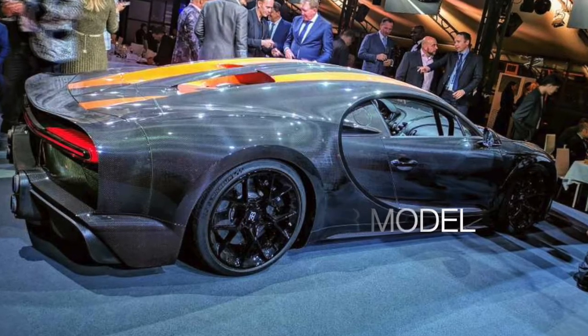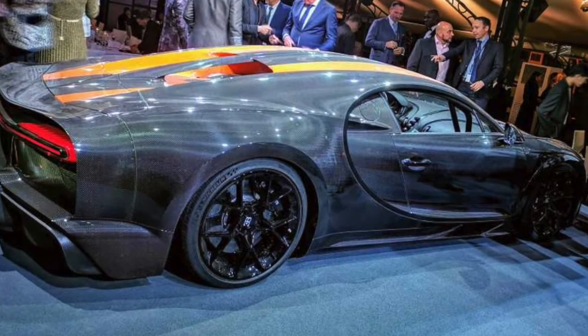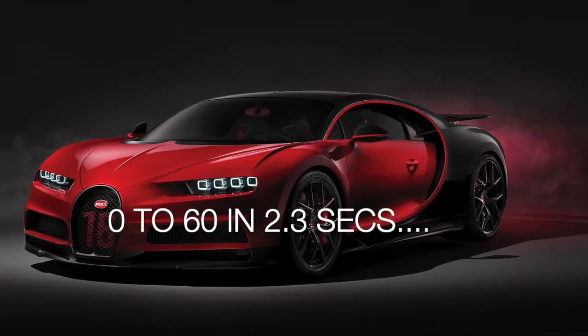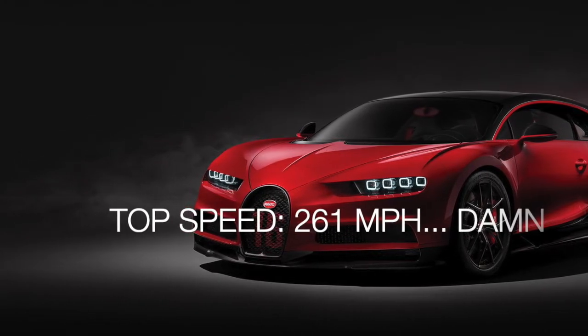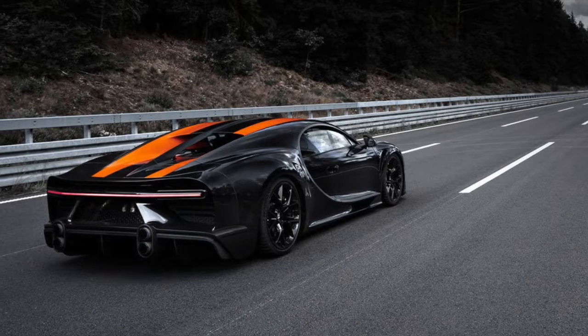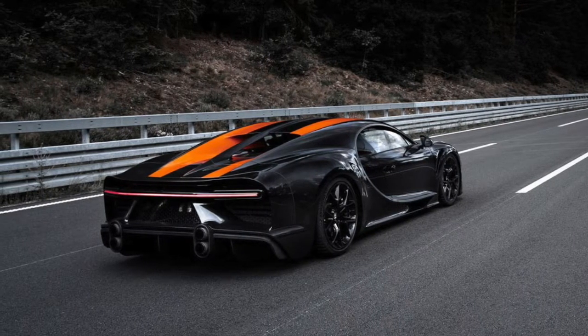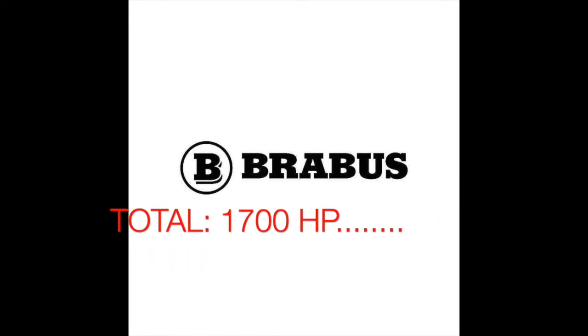My particular model is a Chiron Super Sport 300 Plus version, which means that it is the most customized and fastest version on the market, going from 0 to 60 in only 2.3 seconds with a top speed of 261 miles per hour. It also does not only have 1500 horsepower, but 1578 horsepower. However, this version that I own has been taken to BRABUS International to get an additional 122 horsepower, which gives us a total of 1700 HP.